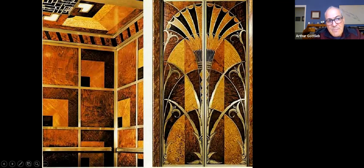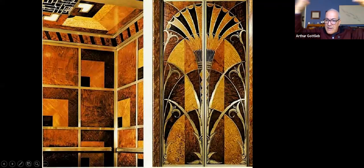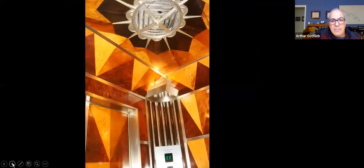You see this panel up over here? That's the grate that has the ventilator in it, right? So you have fresh air in the elevator. You see, here's another elevator, and this elevator is actually different. The veneer is a different design. So you've got the stainless steel, and you've got all of these wooden panels, all hand cut and glued into place, this beautiful woodwork.